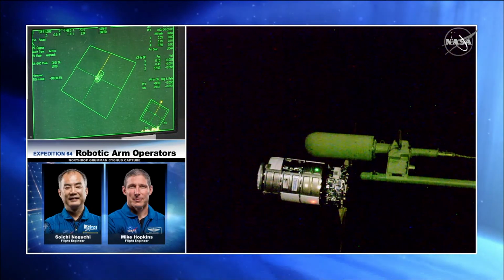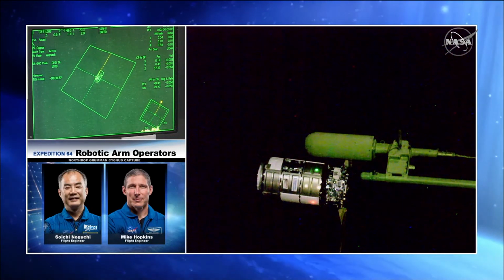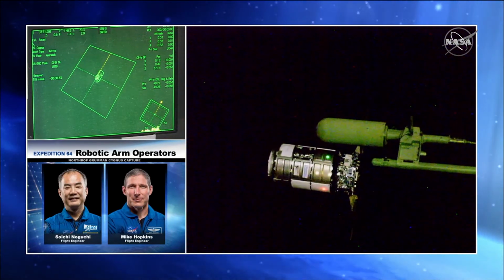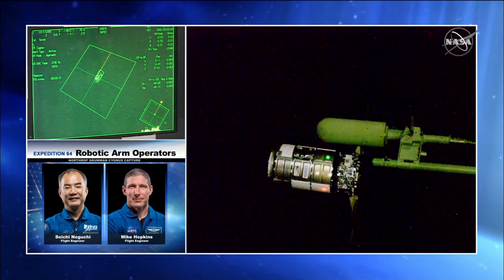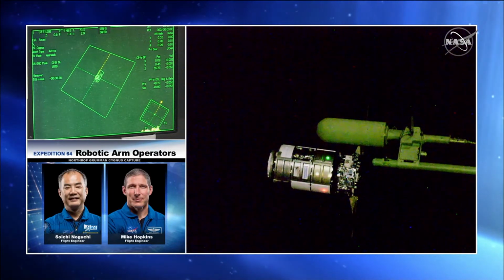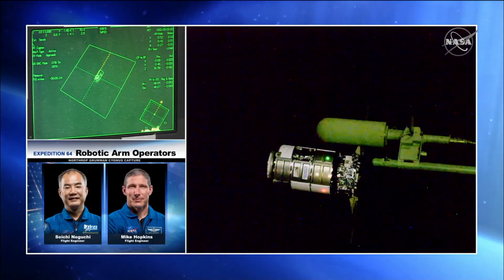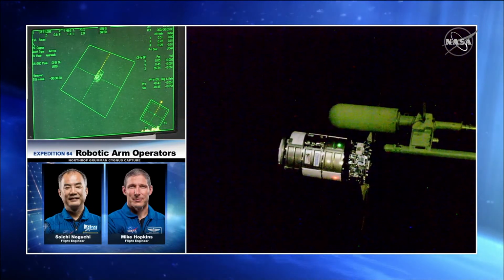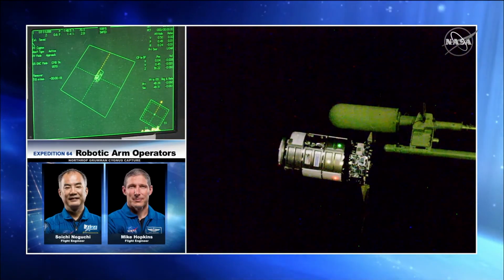We're now under 10 minutes until Cygnus reaches the 30-meter hold point, where additional system checks will take place before Cygnus moves to the 10 to 12-meter point, at which time the Canadarm will be used by JAXA astronaut Soichi Noguchi to capture the spacecraft. Following this, teams on the ground will take over control of Cygnus and will berth the spacecraft to the Unity module of the space station.